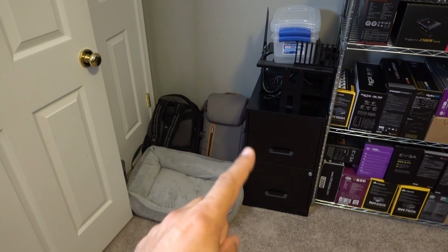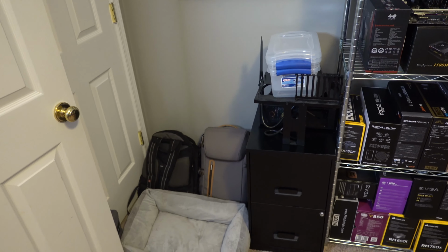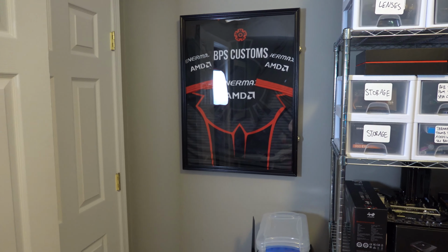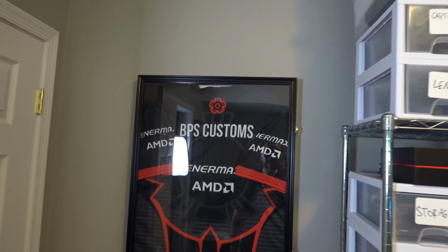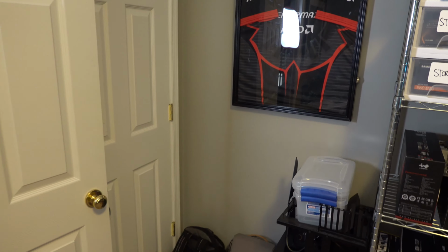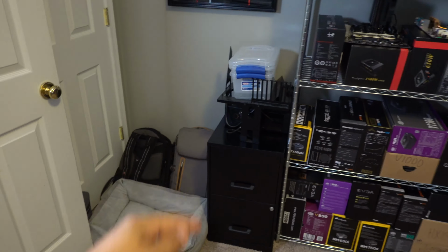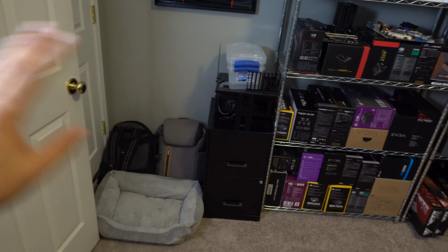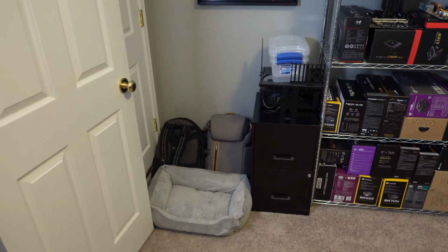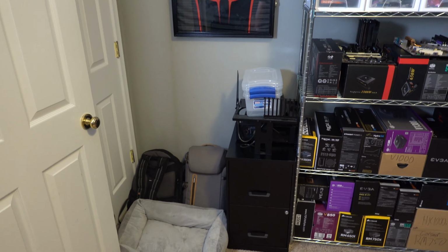The only thing that I have over there is a file cabinet, and that's actually my XOC test bench up there, and I have my Intermax AMD BPS Customs jersey in a shadow box. And one of the best things about the way I have this organized now, although yes, I have bags in the corner, if I were to just take the bags out, I could actually open that closet door all the way. So I could use that for storage now, as opposed to before when I could not really get to it at all. So that is definitely a bonus.